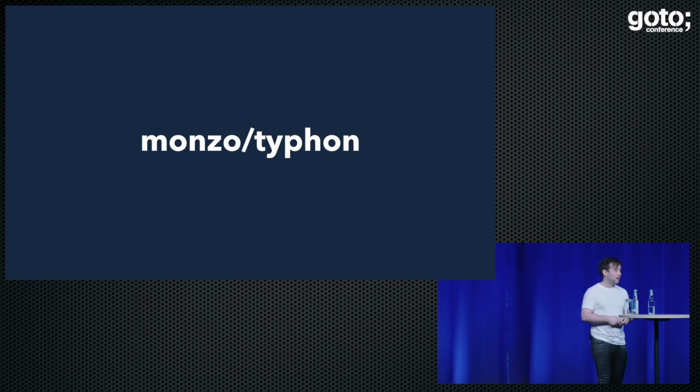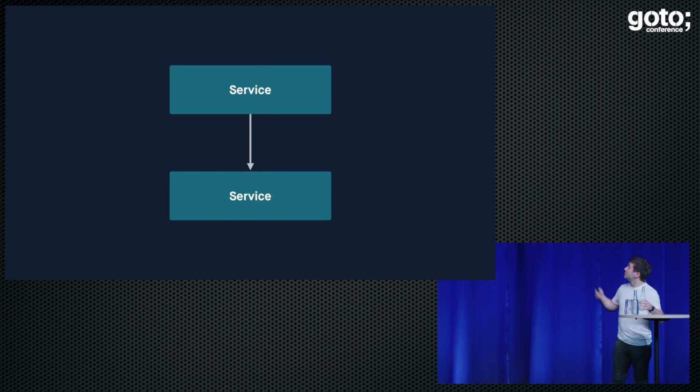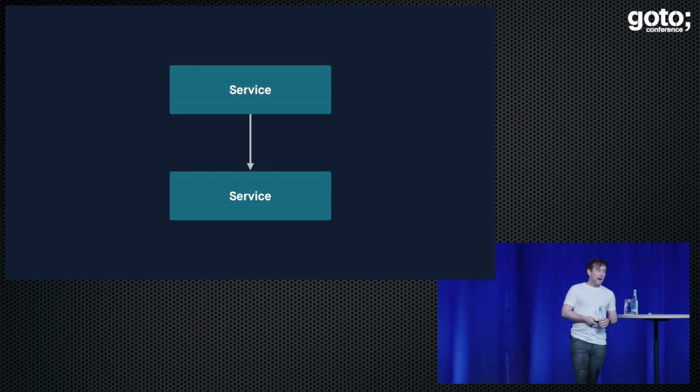So in our case, we started off with potentially a number of services. These are communicating with each other. And the real question is how they communicate. In our case, right at the beginning, we needed something that worked out of the box really, really quickly. And one way of cheating is basically to put a message bus in the middle.